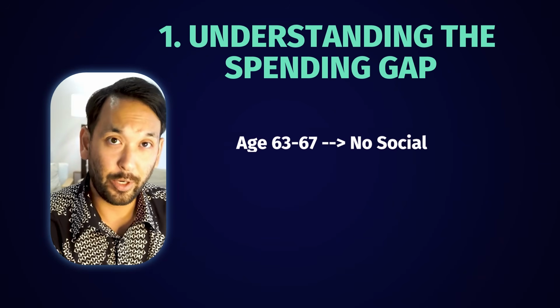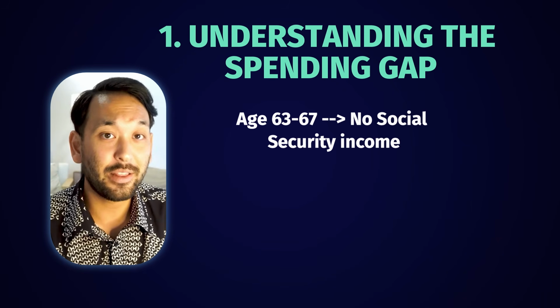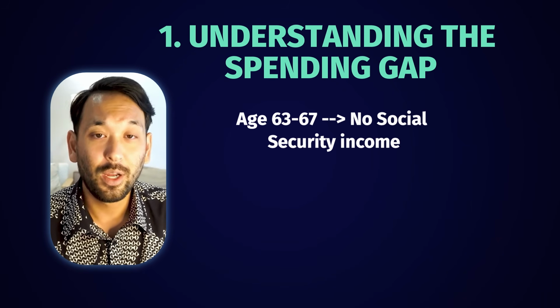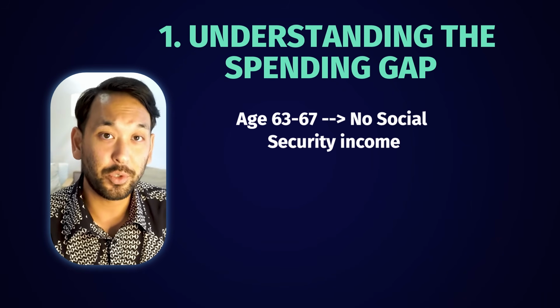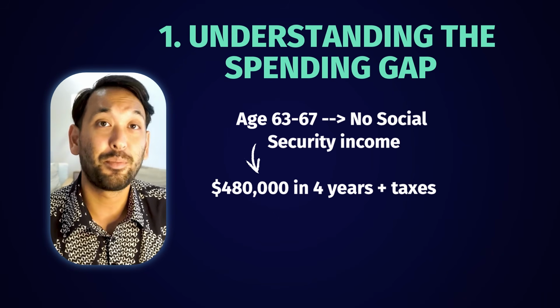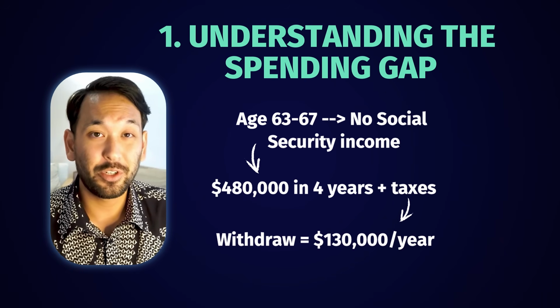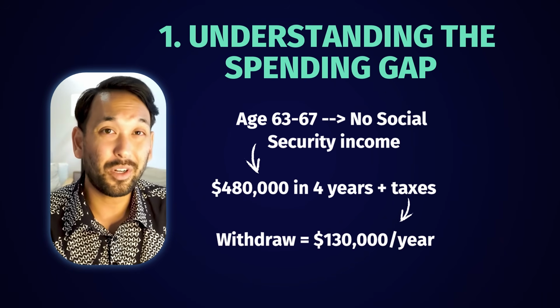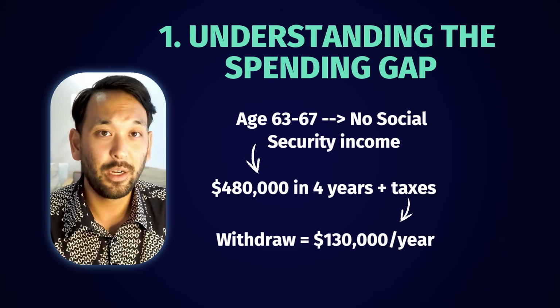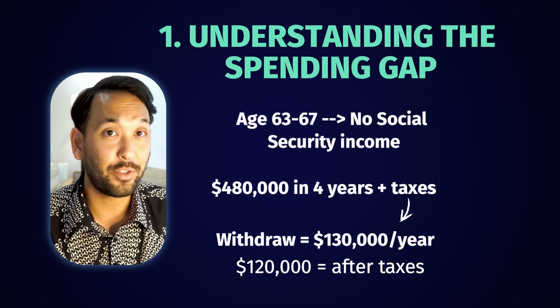Now, the first step with retirement planning is to understand the spending gap. From age 63 to age 67, they're going to need to fully fund that $10,000 a month from their portfolio because they won't yet be claiming Social Security. So that's $480,000 over 4 years plus taxes. Even if we assume favorable tax optimization, they're still going to need to withdraw about $130,000 a year gross during those years to net $120,000 after taxes.